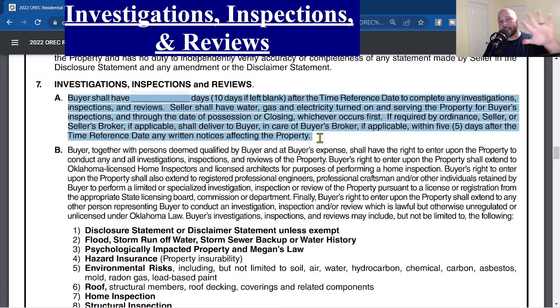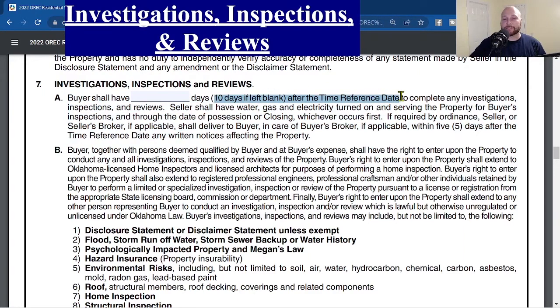The 5th most important date that you need to pay attention to on this contract is the investigations, inspections, and reviews section of the contract. So the time reference date, if it was, for example, November 1st, and if it was left blank, that means you're 10 days after the time reference date. If this clause is left blank, it would start on November 3rd. Okay, so that's when it would start. But if you put a date in there, let's say you put November 3rd, then 10 days after November 3rd, you would have to complete the investigations, inspections, and reviews. Does that make sense? Okay, perfect.